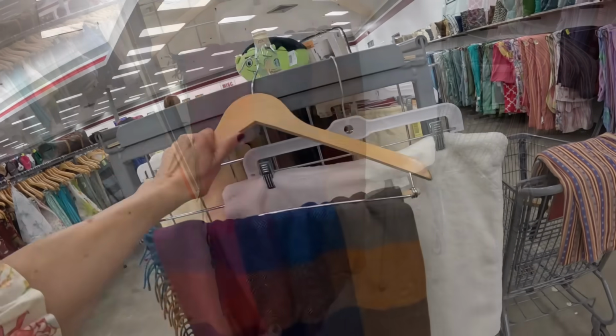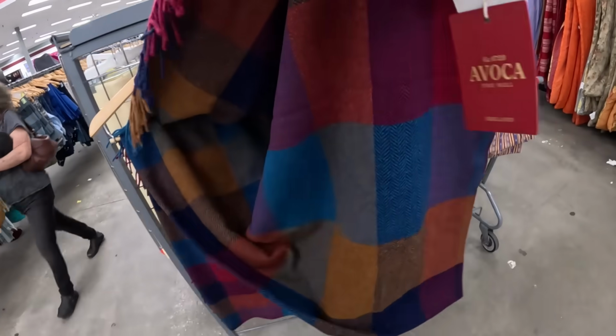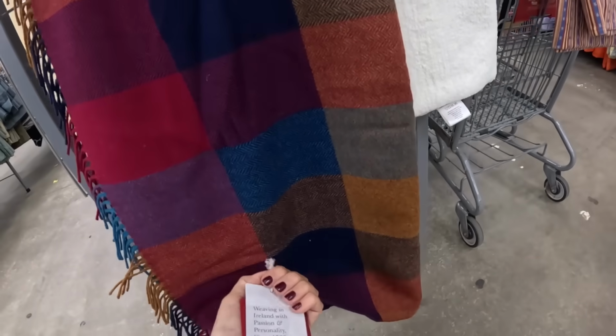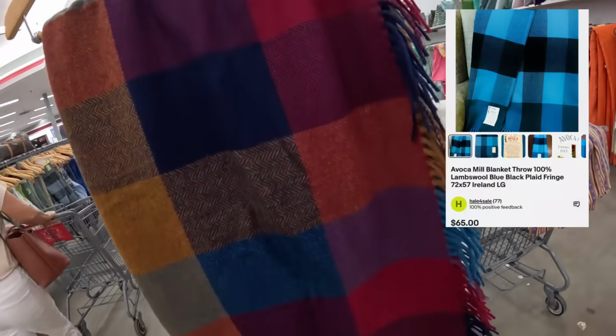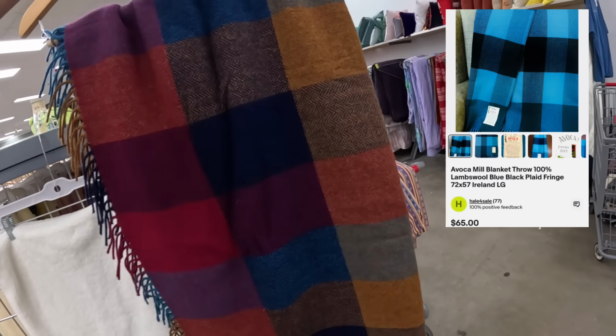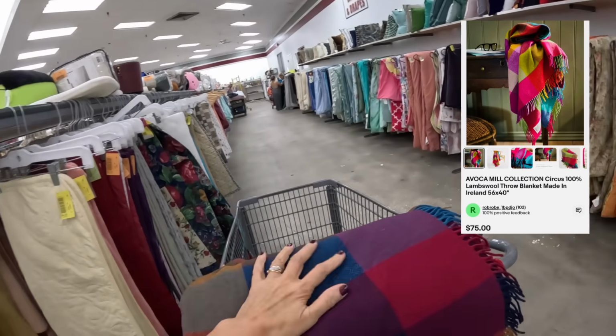I've always talked about that. When you find wool items in the thrift store, whether they're new with tags or they're used, you really want to hold them up to the light to make sure no moth damage. Okay, so what are we paying for this? Let's find the price tag. $5. I'm going to include comps on the screen for you guys. This is everything. I'm very excited about this find. So good, right out of the gate.